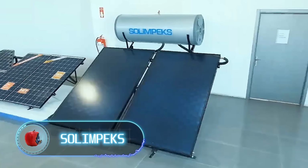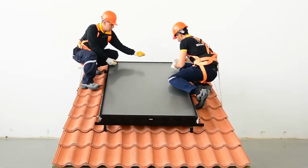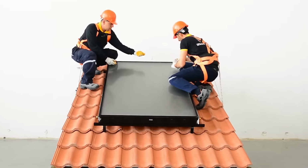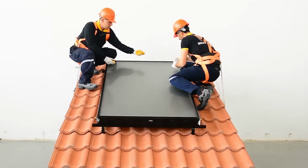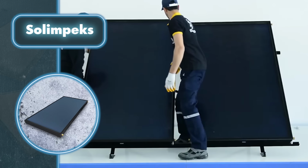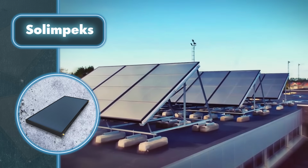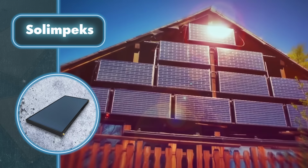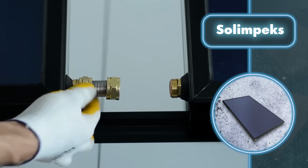Solimpeks. It might seem like we're looking at another set of solar panels. Yes, the devices from Solimpeks also use energy from the sun, but not to convert it into electricity. Rather, they heat water. The way it works is really simple. Water from the house flows into the collectors where there are special tubes. It gets warmed up by the sunlight that comes through the transparent top glass of the panels.